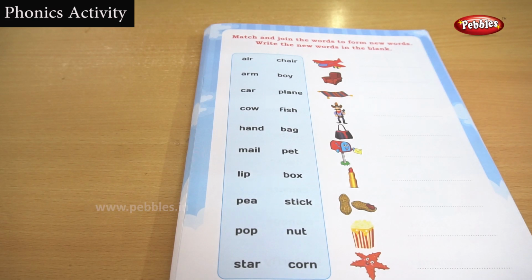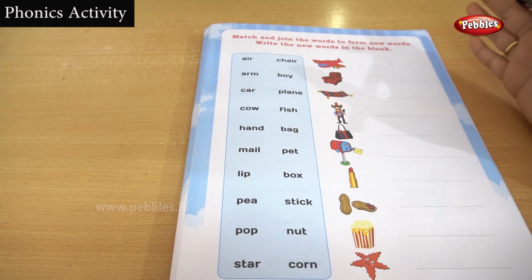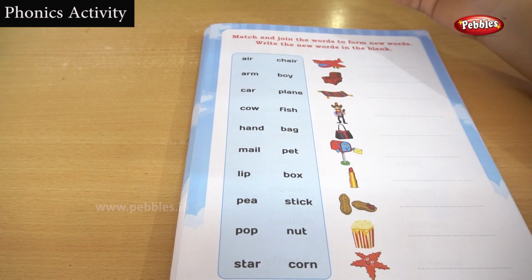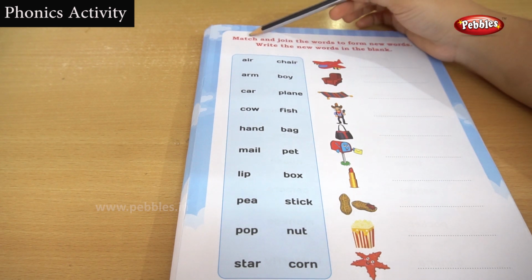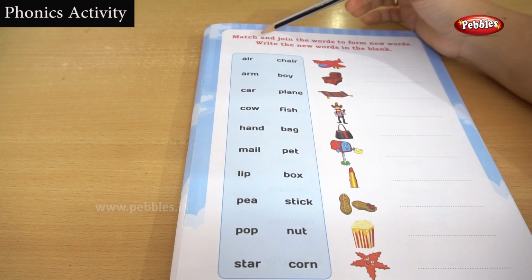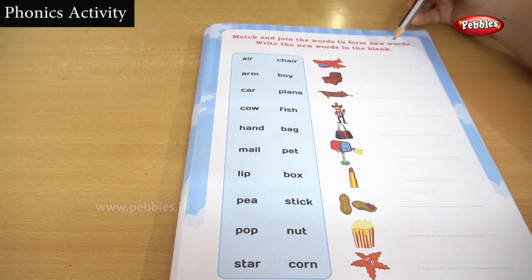Okay children, this exercise is going to be very interesting. It's like a game. What is a game? Let's see the heading of the exercise first, then we will continue the game. Match and join the words. We want to match and join the words to form new words.